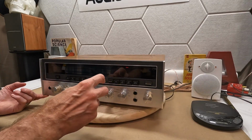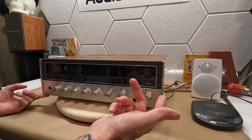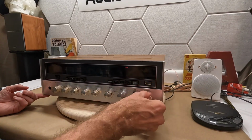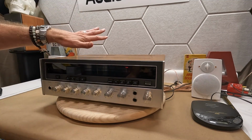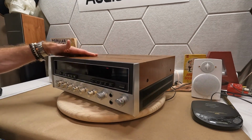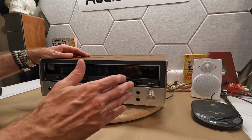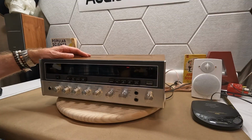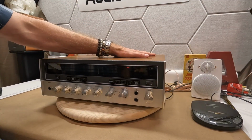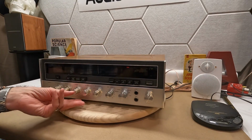Volume does what volume does, balance does what balance does, mic level, the selector, the function selector, and the tuning. Now, the weird thing about these is that almost every one of them that I've experienced has had FM drift, and that means that you'll tune in a station, listen for maybe 10, 15 minutes, and all of a sudden it'll start to drop and drift the station. That's usually just a symptom of dirty parts, and good cleaning will help fix that. I'll let you Google how to do that.